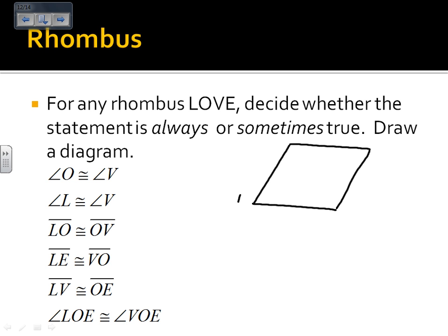So I'm going to start in the bottom left. L-O-V-E. Notice how it walks around the shape? You don't skip or jump. If you skip or jump, you'll get a different looking picture from what you're supposed to. So please, make sure that you write them in order.